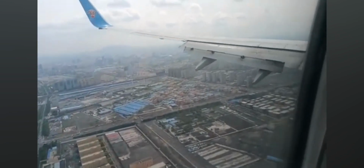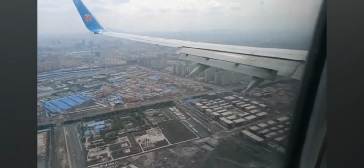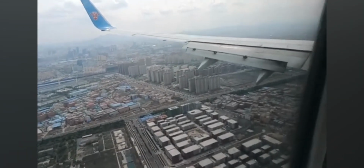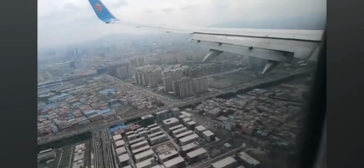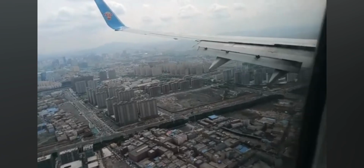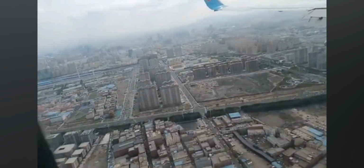Descending slowly. I love the back seat because it gives you those ticklish feelings, 'cause at the back of the airplane you get the most turbulence. This turbulence kind of gives you tickles. Yeah, I think nice building structure.